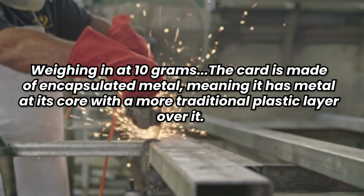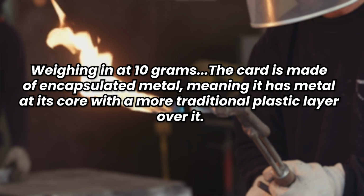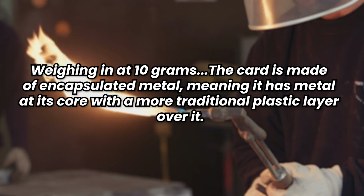Weighing in at 10 grams, this card is made of encapsulated metal, meaning it has metal at its core with a more traditional plastic layer over it.